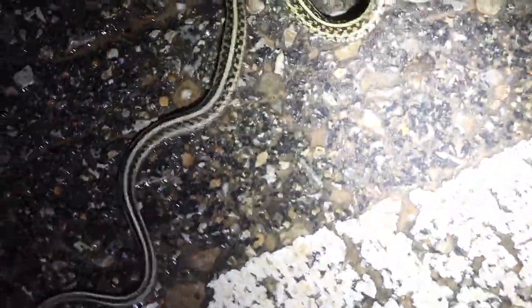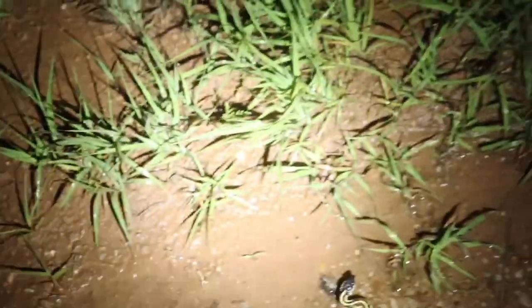I'll see to it that this guy gets across the road safely. Not that there's anyone out here, but still. There you go, bud. Oh, look at that. Ooh, he is spreading out. I just tapped his tail a little bit. He's standing up like a freaking cobra. Okay, now he's... Go on, bud. I'm not gonna hurt you.